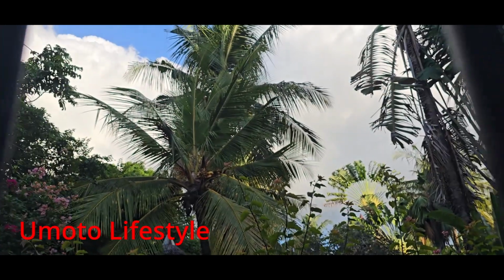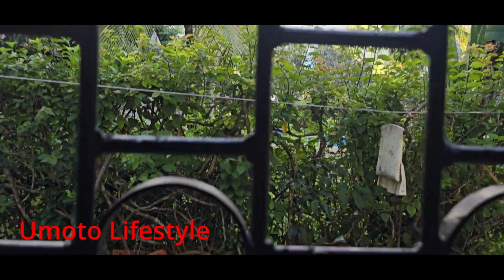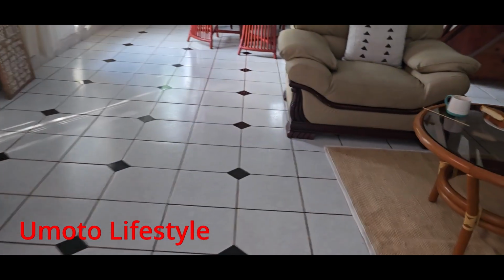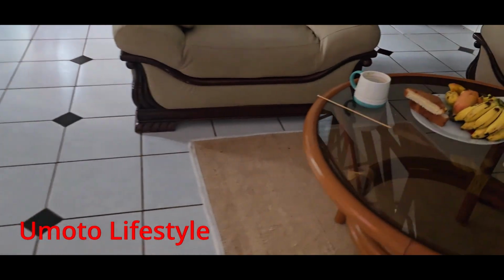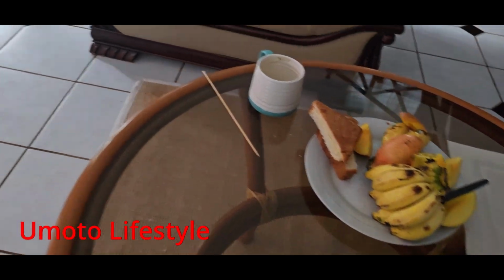From right your window, this is what I'm talking about when it comes to Diani. Look at those flowers. Oh my goodness, the beauty of Diani is over the moon. And of course, I loved the couch. It's so beautiful here. Yes, and I loved this table here. Of course, we're eating our breakfast. We have bananas, we have fruits, we have everything here.